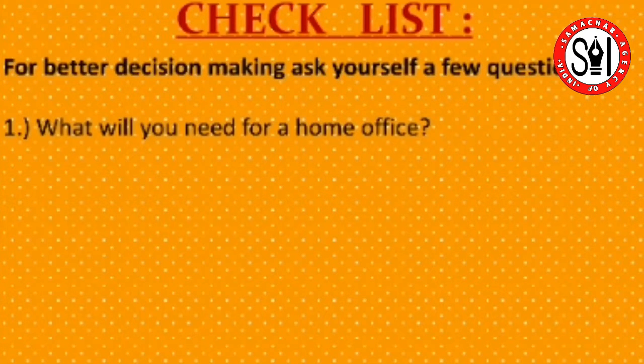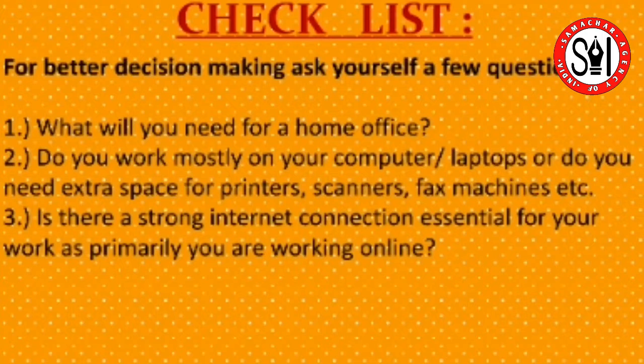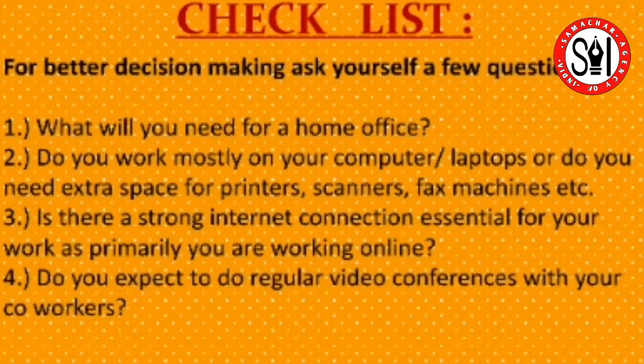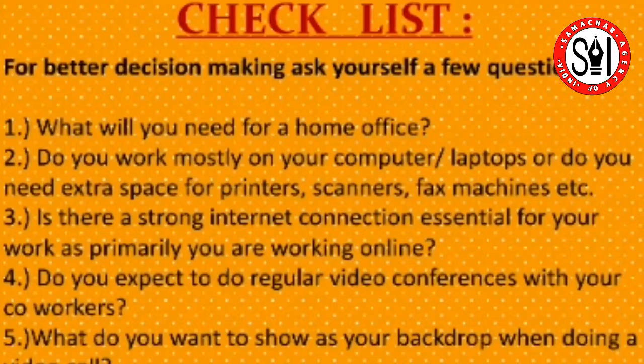What will you need for a home office? Do you work mostly on your computer, laptops, or do you need extra space for printers, scanners, fax machine, etc.? Is a strong internet connection essential for your work, as primarily you're working online? Do you expect to do regular video conferences with your co-workers? What do you want to show as your backdrop when doing a video call? Do you need a quiet and isolated place to work without distraction or interruption?